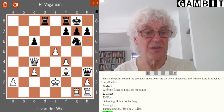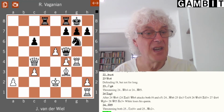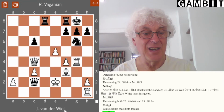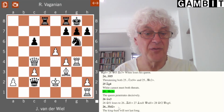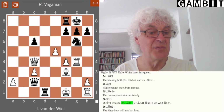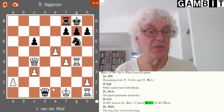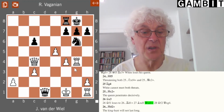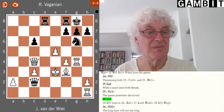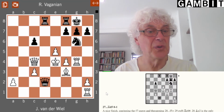Van der Wiel found a rather artificial way to defend the pawn from the side by using his rook, but the black queen now has an entry into the white position. It's interesting to note that if the king goes to f1, black can win quite nicely with this temporary sacrifice, forking king and rook, and after the queen takes the rook, black is simply a piece ahead. So the king had to go forwards. Another check forces the king right into the centre of the board.